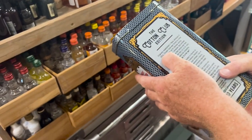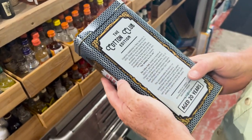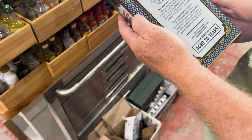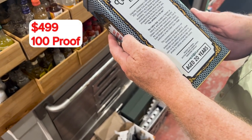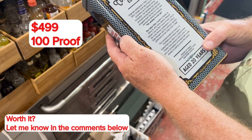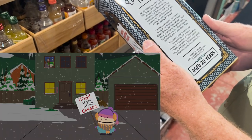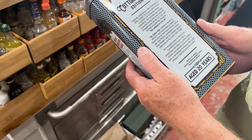'56, Paris, Kentucky. 20 year. Look at that. Product of Canada. Okay. Commemorative tin honors the Prohibition era. Okay, so it's talking about being a product of Canada, but it's bottled in Kentucky.